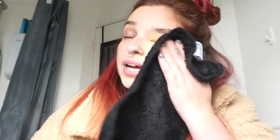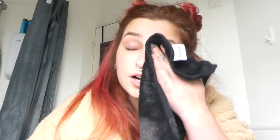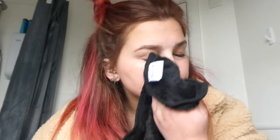I'm just giving it a scrub now. I'm doing this in real time. What it feels like on my face is nice and soft. Actually, here goes in my piercings, because I know piercings are a bit hard for cloth. Usually my septum will get caught in cloths, you know what I mean? I haven't got caught yet, so it's really good.